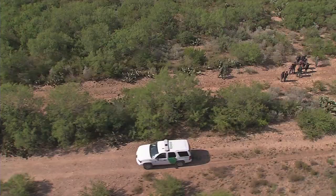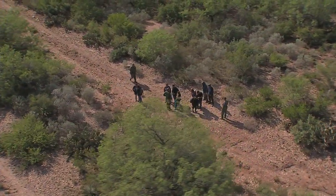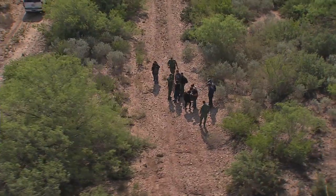There's people from all over the world trying to come into this country. Most people don't cross the border alone. They pay thousands for help. It took them 8 days to get here from Guanajuato, Mexico.